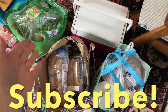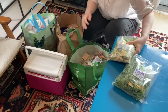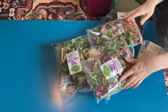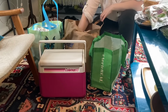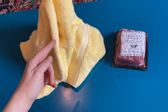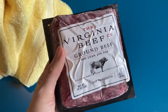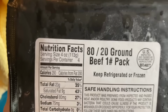Let's get into the food pantry haul and I'll show you what I got. First up, let's take a look at the meats, and please stay tuned for the score of the week under this little yellow towel. I have been so fortunate. I keep getting these big blocks of beef, and this is the Virginia beef. And it says 80-20. Really glad to get this.